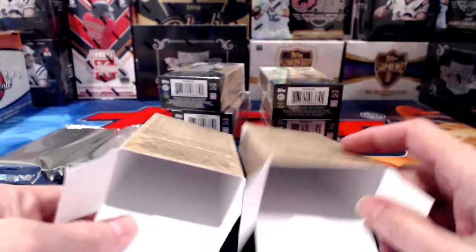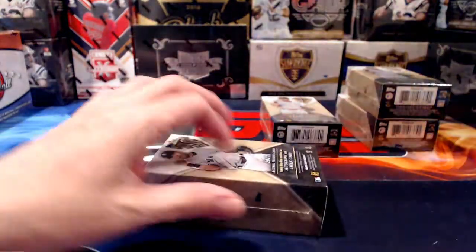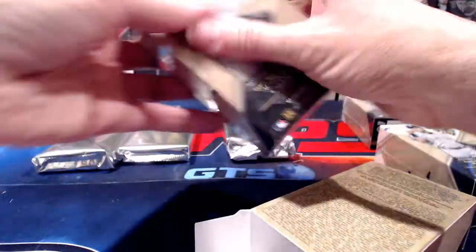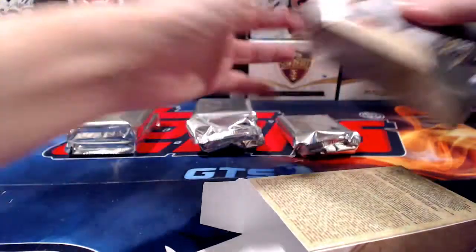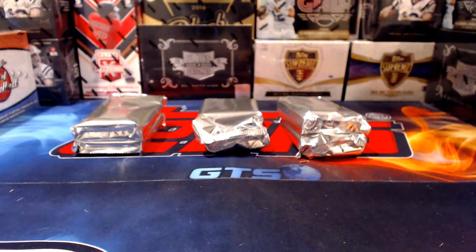Bellingers, have I pulled a Bellinger out of Triple Threads? I don't think I pulled a Bellinger out of Triple Threads. I'm assuming he's in here. Good Lord, I'm trying to even think. I've looked at so many checklists in the last week. I don't know. In general, I've pulled Cody quite a bit since he started showing up. Obviously he wasn't in the early releases. Allen and Ginter was the first release he was in, and that was a redemption. He wasn't live in there. And I did pull him a couple times out of Allen and Ginter, and I think I've pulled him in most of the other products that he's been in, at least if he's been on the checklist. And of course now as we get later into the year, he's obviously showing up more frequently in checklists.